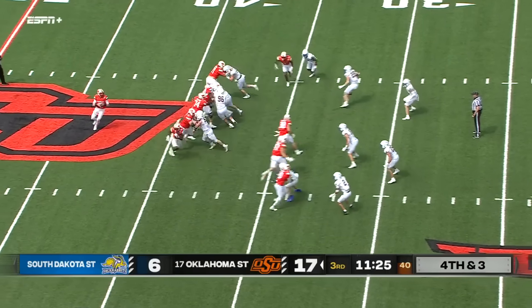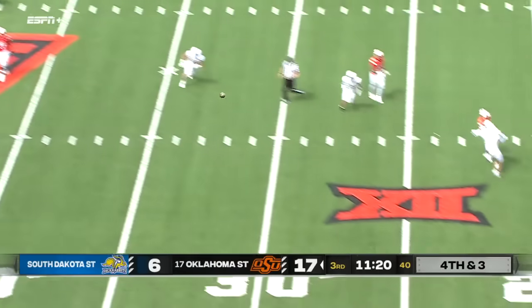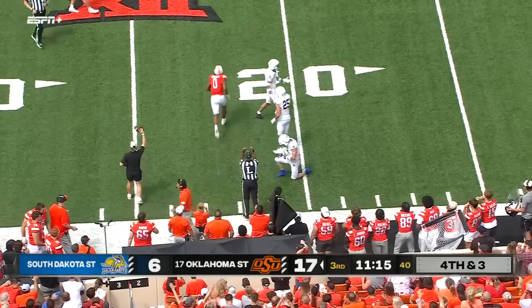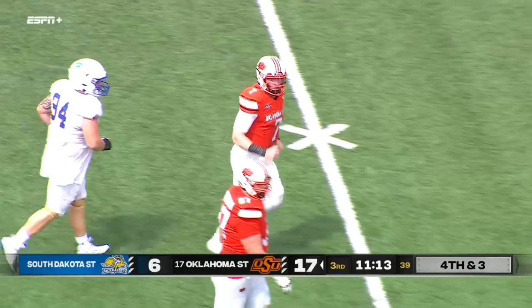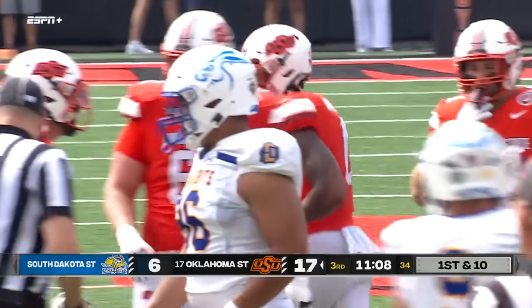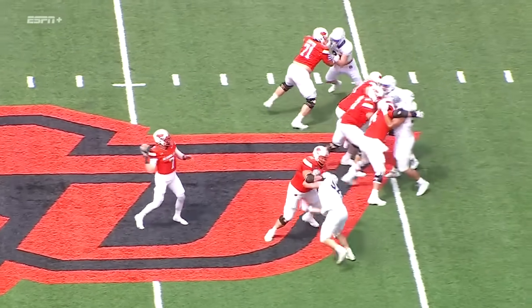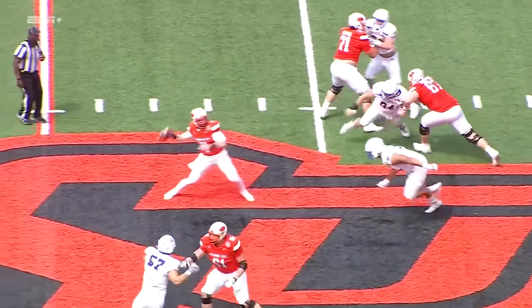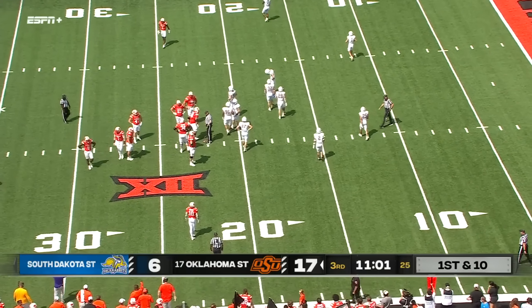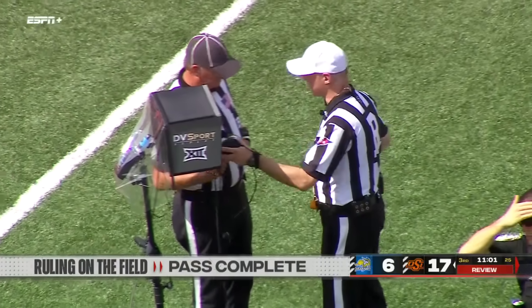They put the two tight ends to the right. Maximum protection. Bowman dancing around, looking. Now flutters it near side, coming back to it, and making the catch for the first down. Unbelievable protection up front. Starts there for Oklahoma State. And how about this catch from Ollie Gordon? Oklahoma State hurries to the ball to try and get this snap off before it can be reviewed. I think they're going to take another look at this. The ruling in the field of a completed catch is under further review. Be able to overturn this.